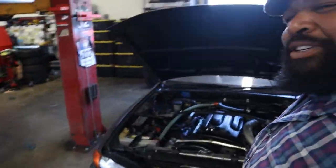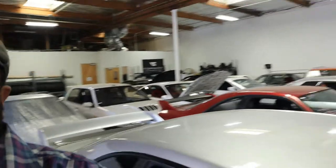Okay, so we got something real cool, as you can see. Type R Integra, garage source 32. We've got a whole bunch of other cars here. But like I said, something gold and a little top secret just showed up. And man, let me tell you, I'm a fan of 33s all day long. And I love this car. So I'm just gonna show it to you guys.